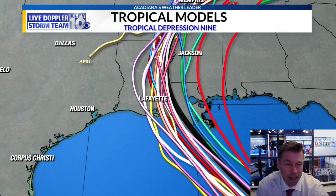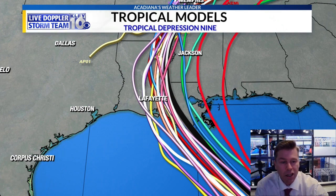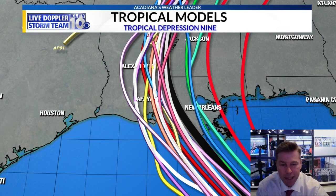If we're looking at a Cat 2 or Cat 3 hurricane, you could see hurricane force winds 40, 50 miles to the east, maybe to the west of the center. So it's going to be a very close call for Acadiana. We're still kind of right on the fence. 50 miles west, and we're right in the middle of it.